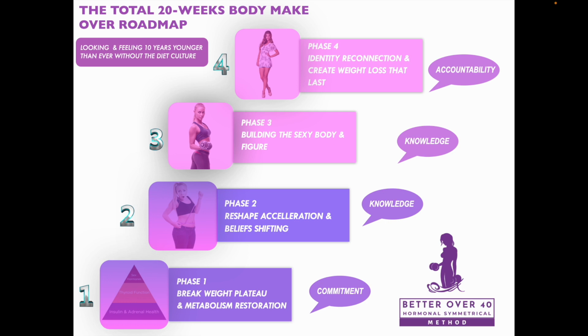There are 4 distinct phases that every lady has to undergo when you're stuck in a weight plateau and you finally want to build the sexy body that you want, looking younger and feeling better, and find a formula to keep it. I'm going to argue that if you're not where you need to be, there is at least one of these 4 phases you're missing. And in the next few minutes, I'm going to tell you exactly how these 4 phases are able to completely shift your life in an average of 90 days.